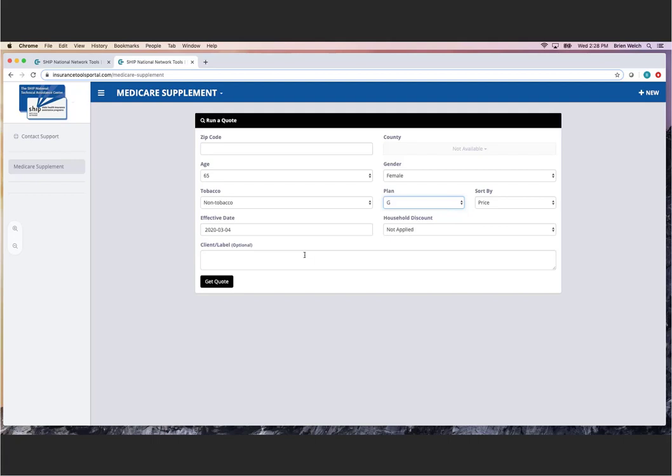That's an important piece on there. They may approve rates, but not release them for a few months. As soon as they're released to the market, they'll get loaded onto this tool here. And so that's what we do on our end, is we work with the carriers to make sure that everything is up to date and accurate for you.